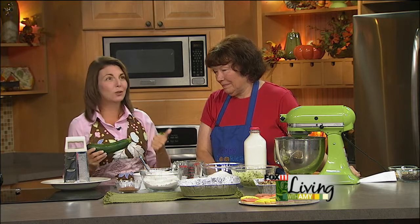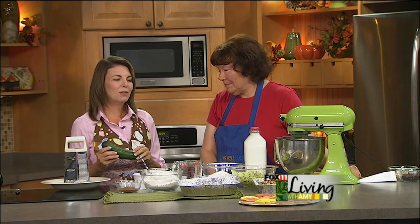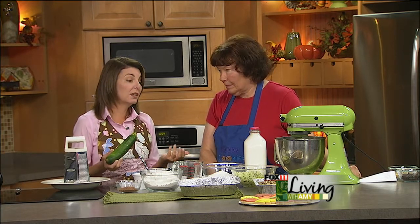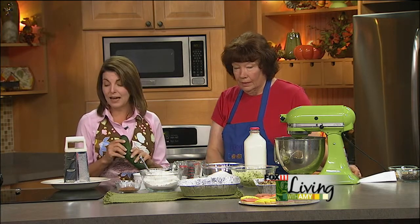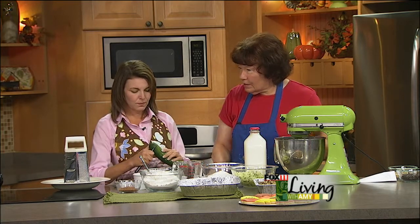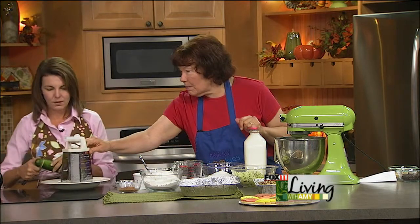So, we grill it, we roast it, we saute it. But it's really fun to tuck it in desserts so you don't even know it's zucchini, and it's good for you, and it really can add a lot of moisture to muffins and cakes and things like that. So chocolate zucchini cake. You want me to shred up this zucchini? Yeah, on the smallest. Okay, probably that size.